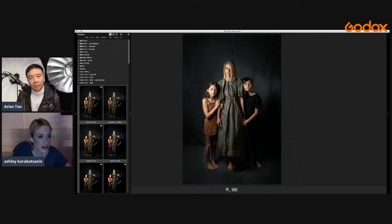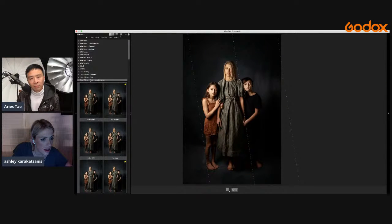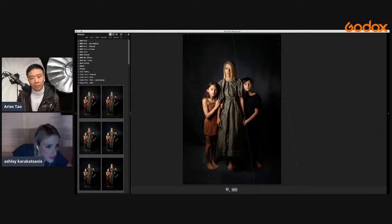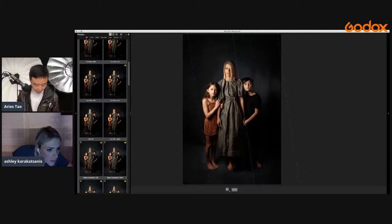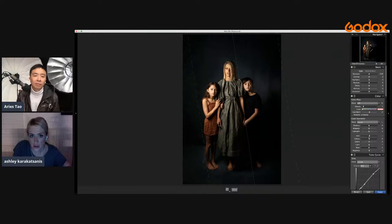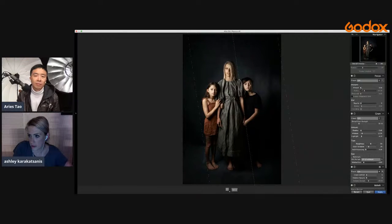So I'm going to go back to what I liked before. Just going to get rid of that red a little bit, and a bit of yellow. So that took, I don't know, all of 5 or 10 minutes.